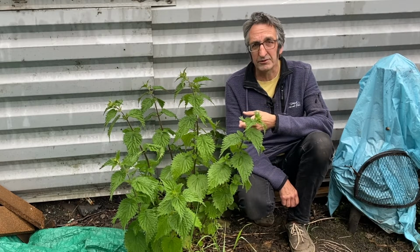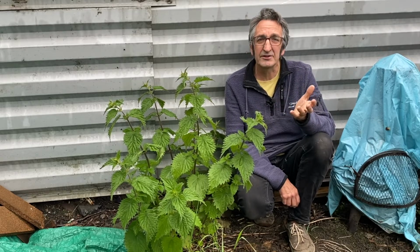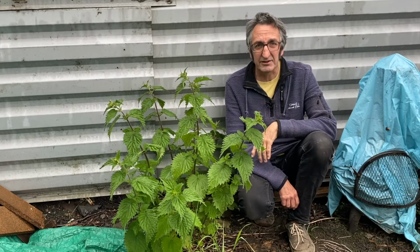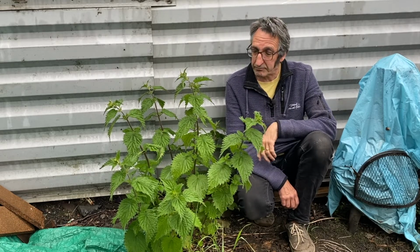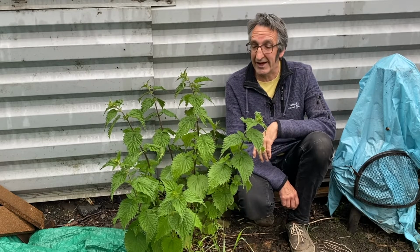Thousands upon thousands of these are in hedgerows and mainly in land that is a bit rough, like derelict pieces of land. They'll grow anywhere, really. Why am I talking about the stinging nettle? Well, it's one of those plants, as I say, you either love or you hate.